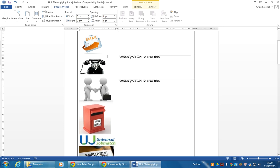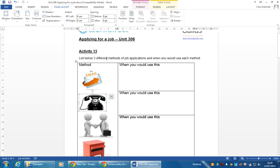Another method of application, you could phone someone up. Sometimes when you're reading the job adverts, wherever you see the job advert, it gives you a phone number. Ring Gail on this number for your job application. So you could apply just by phoning someone up.